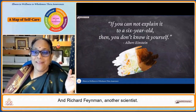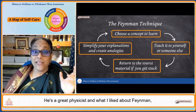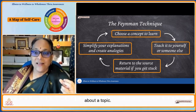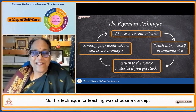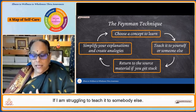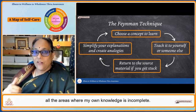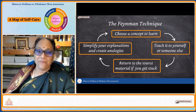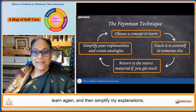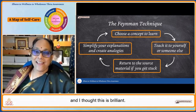And Richard Feynman, another scientist, my son was the one who introduced me to him, is a great physicist. And what I liked about Feynman, I don't know anything about physics, was what he taught about a topic. So his technique for teaching was choose a concept to learn for yourself, then teach it to somebody else. If I'm struggling to teach it to somebody else, that process of teaching highlights to me all the areas where my own knowledge is incomplete. So I go back, continue my material, learn again, and then simplify my explanations, and then come back, and so the circle continues.